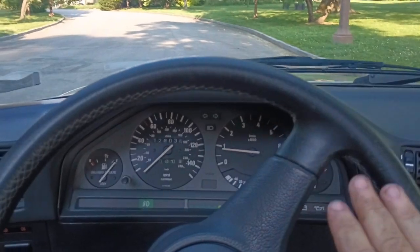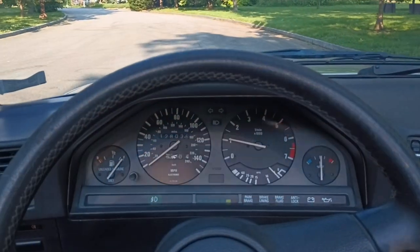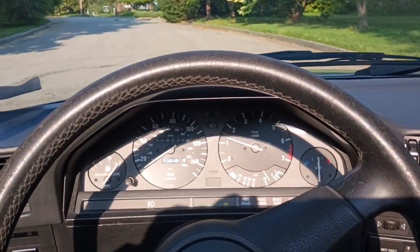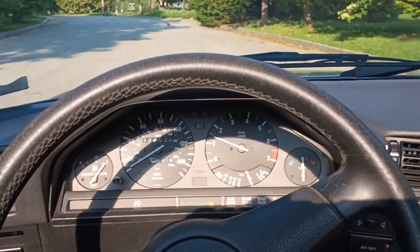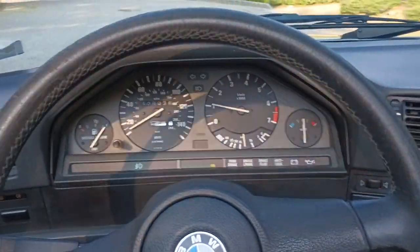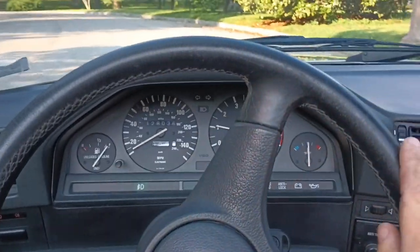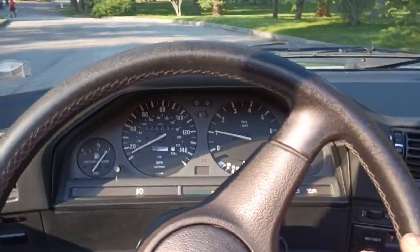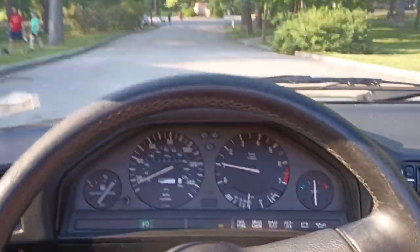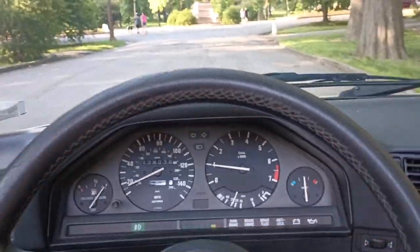For safety reasons, I won't be taking it out on any highways or city roads, just because I'm holding the camera while I'm driving, but I will include a Missouri safety inspection with the vehicle. So if you live in the state of Missouri, it'll make it that much easier for you to register it. Or, you know, it'll just give you a little peace of mind knowing that the car is certainly roadworthy by the state of Missouri standards.